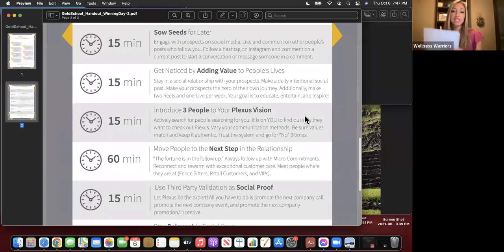Another alarm goes off 15 minutes later, and that would be invite. I would say invite, but it's introduce 3 people to your Plexus vision. So you get what I'm saying?